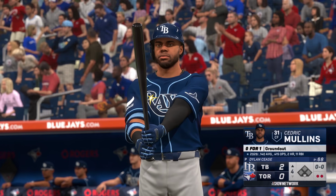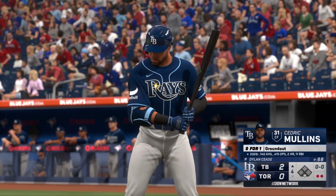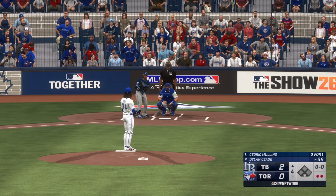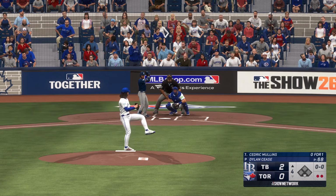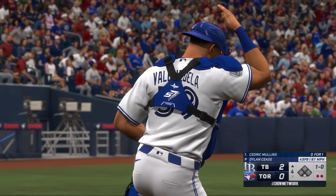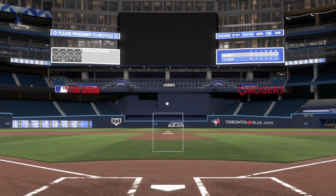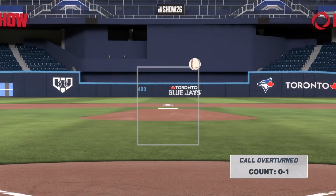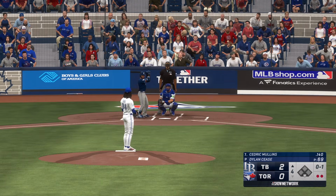Two down, bases empty. So next to the plate for Tampa Bay, Cedric Mullins rolled out to second in his first at bat. Close one, doesn't get the call. Ball one. I thought that was a strike, and here's a challenge. It just shaved the zone. They'll keep both their challenges. Two down, nobody on. Top half of inning number 4.